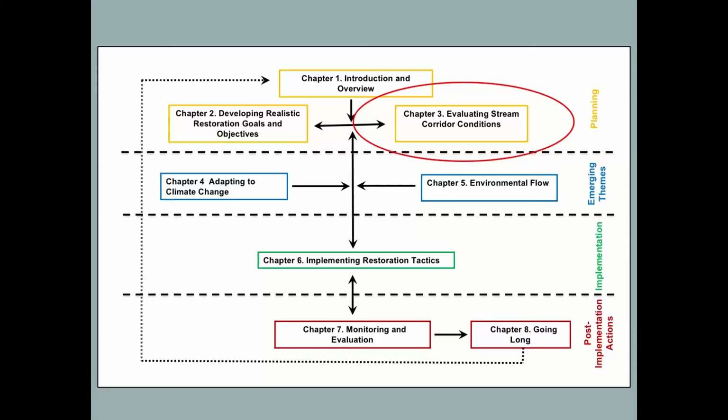Chapter 3 focuses on conditions and how conditions have changed. As you're developing your objective, you're learning more about the conditions, and the conditions feed into what might constitute a realistic restoration objective for your stream, and vice versa. As your stream restoration objectives evolve with greater knowledge, you're going to be identifying knowledge gaps that will feed into how you go about evaluating stream conditions. That's the reason for that double arrow there.